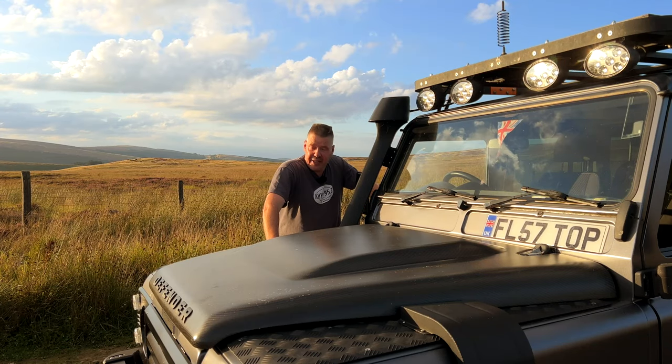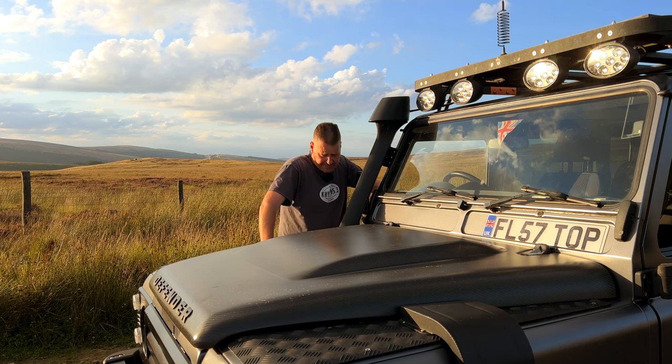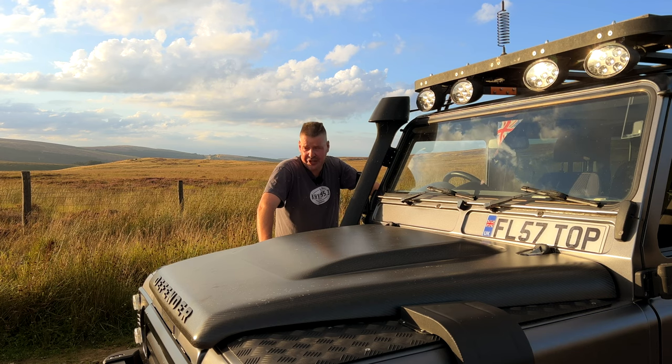And then there are the big bills. 18 months ago, I lost fifth and sixth gear while out on a run. That meant a reconned gearbox. While it was out, of course, we did the clutch. Long story short, thick end of 1,500 quid.